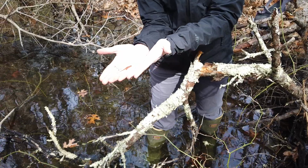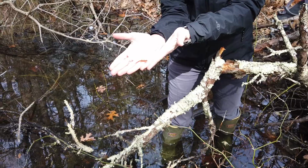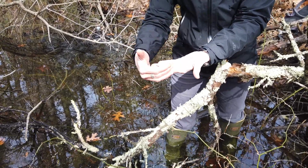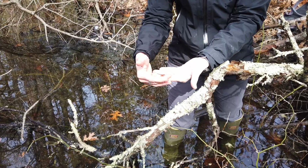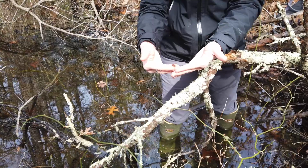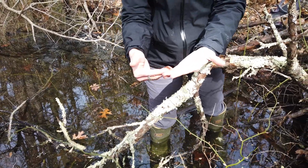Go. Dr. Payton, look what I just found. What in the world is that? Well, that's a tiny salamander. It's not a redback salamander. It's not a spotted salamander, although it does have spots. It has orange spots. What do you think it is? I think it's an eft.